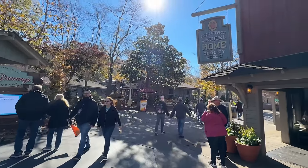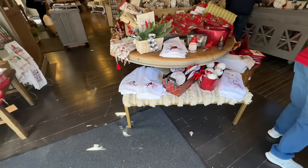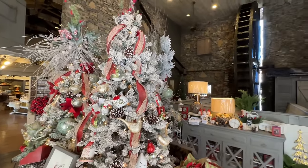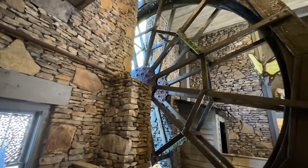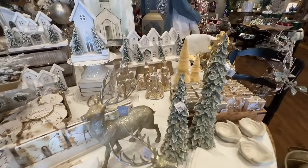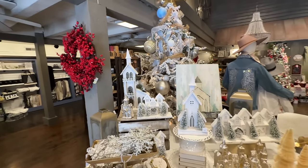This is one of my favorite stores here. They always have the prettiest things, don't they? They do. The Mountain Laurel Homes. Let's just go in for a second. And as soon as you walk in, you're greeted with some cardinals. You're always greeted with that. Love that sound. Look at this church display. Look at that, it's like a little village. That church is $36. This is the store I bought my church, I think, a few years ago. It is.